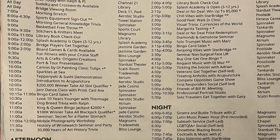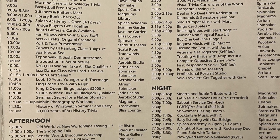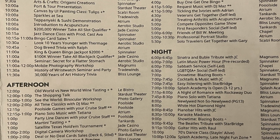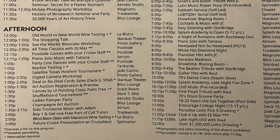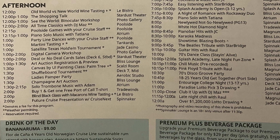Okay, it is 11:20 right now, and according to our schedule, there is a mobile photography workshop down in Magnum's, and then we're going to head over to the Stardust Theater for that shopping talk. We're bringing our computers and stuff with us to do some work while we listen. Then at 1 o'clock, they have a piano player in the atrium. I don't know if we're gonna hit all that, but we will go catch a few of those things right now. Let's go.